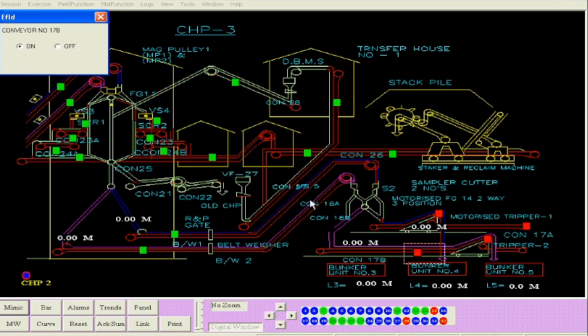You can start the conveyor belts 16 and 17 as you can see here. You can start the conveyor belt so that whatever is remaining on the belt through the crushers will go into your bunkers directly.